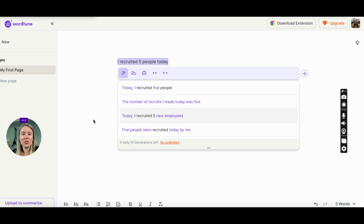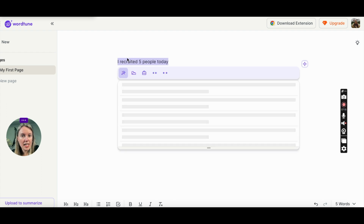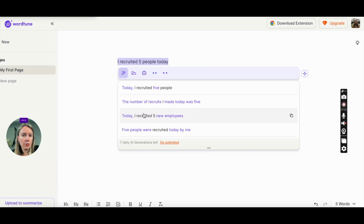It allows you to have different ways of saying something, kind of like a thesaurus when it comes to one word, but this is sentences. So as you can see in this example, I typed in, I recruited 5 people today. And when I hit rewrite, it popped out different suggestions. Today I recruited 5 people. The number of recruits I made today was 5. Today I recruited 5 employees, and 5 people were recruited today by me. That's quite on point, right?